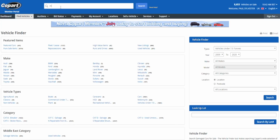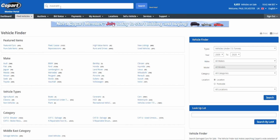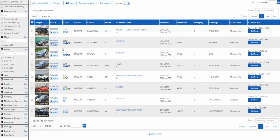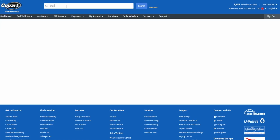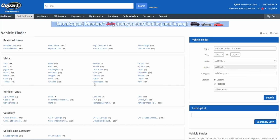If I do a search, let's type out Maserati, and sure enough, there's eight Maserati for sale, and yet on the Vehicle Finder Maseratis aren't listed. How about Lotus? Yep, one Lotus. Again, going back to the Vehicle Finder, no Lotuses listed.